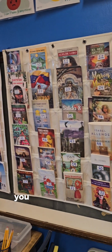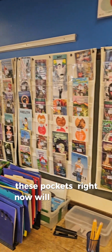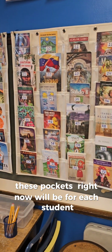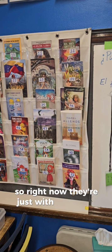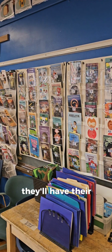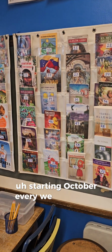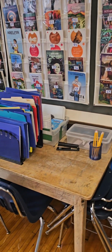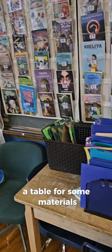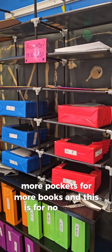Right away, you see lots of books. These pockets right now will be for each student. So right now they're just with any books, but once they choose their book, they'll have their book here. Starting October, we read every class. A table for some materials, more pockets for more books, and this is for no books.